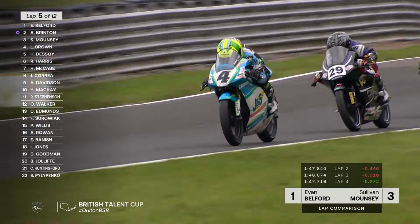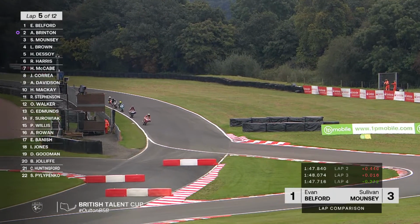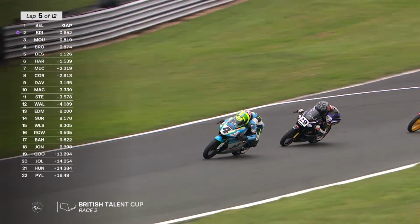Great ride so far as well, a little bit further down for Reece Stevenson. He's made 11 places up from where he started, and likewise Peter Willis as well. He's up 10 places inside the top 15. So a good ride from those two.